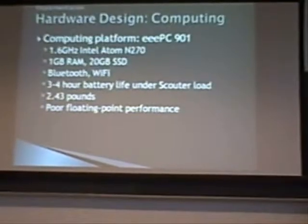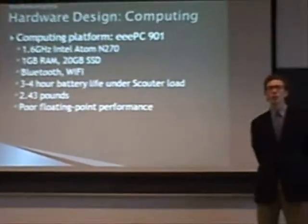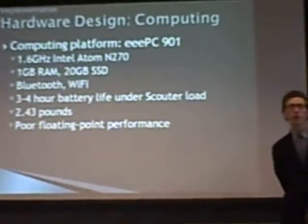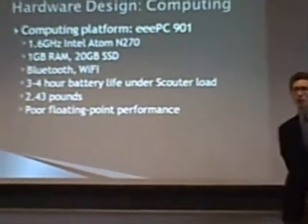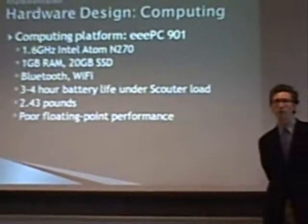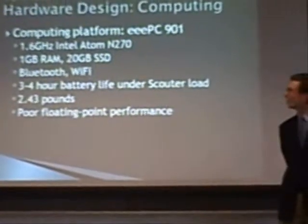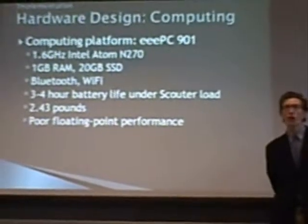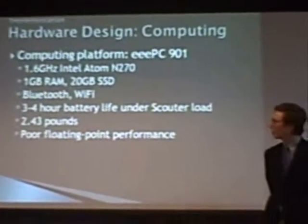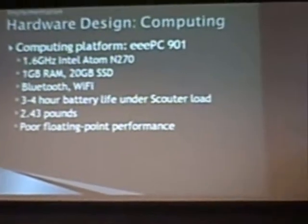So with all this experimentation done, on to my implementation. The hardware design of the project uses an EEEPC 901 as the computing platform. It has a 1.6 gigahertz Atom processor, with hard drive space split between two solid state drives, which are necessary for robustness against things like vibration and dropping. It has Bluetooth and Wi-Fi connectivity, and a 3 to 4 hour battery life when running the Scouter hardware and software package that I wrote continuously. It weighs about 2.43 pounds with the battery, and as I said, it has poor graphics performance.